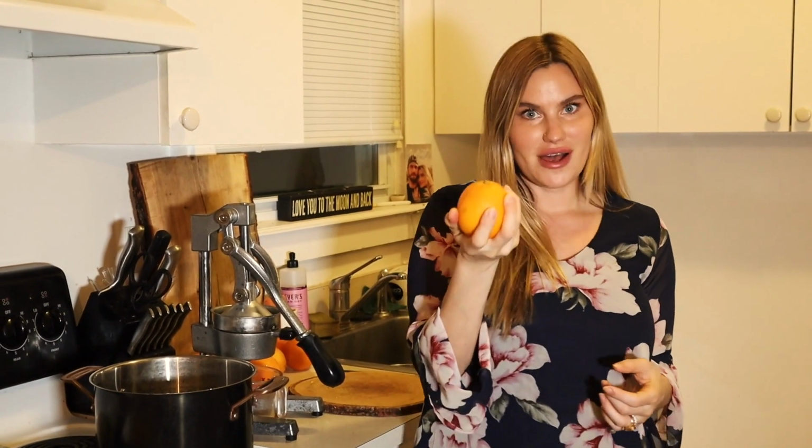So the first step that we're going to do is take 14 oranges, organic preferably, and wash them very, very well, cut them in half, and juice them.